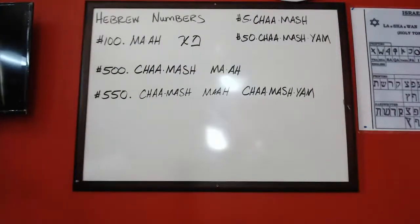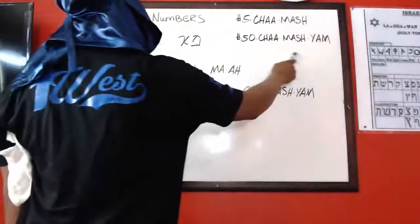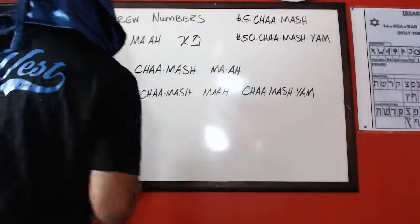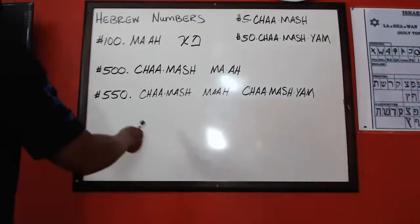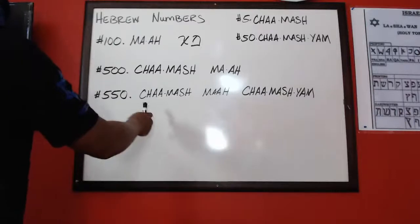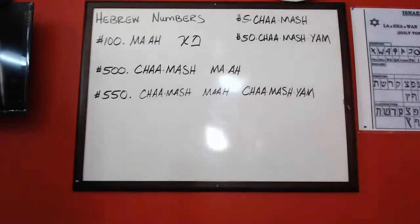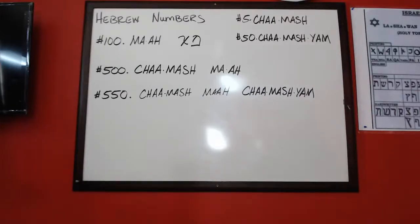So hopefully people can understand how that works, staying in those groups of 5. If number 5 is Qadash, number 50 is Qadash Yum, then 500 is Qadash Ma'ah. So then 550 would have to be Qadash Ma'ah, Qadash Yum. 550. All right.